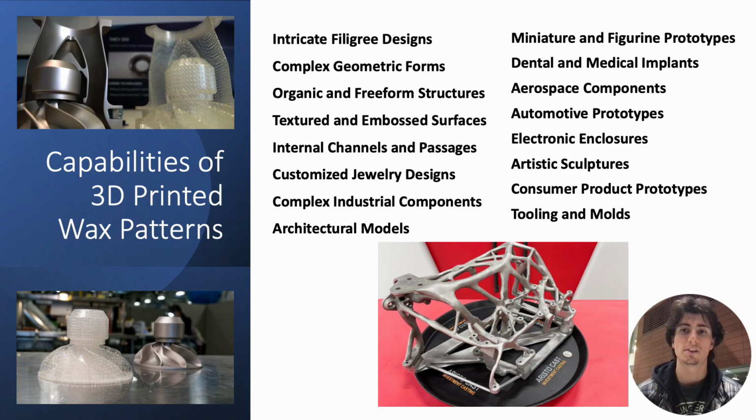The capabilities of 3D printed wax patterns extend beyond the physical. They represent a leap in precision, customization, and design intricacy. We're not just talking about creating patterns. We're talking about sculpting intricate masterpieces layer by layer. This level of flexibility not only pushes the boundaries of creativity, but fundamentally transforms the prototyping and low-volume production landscape.